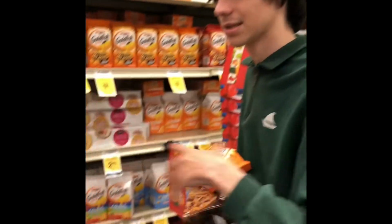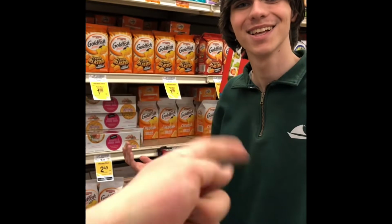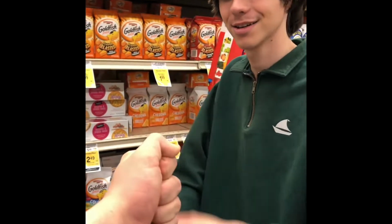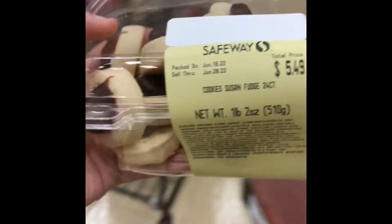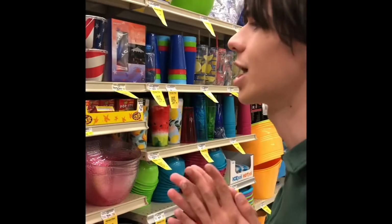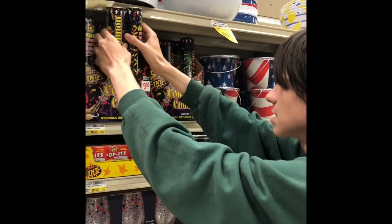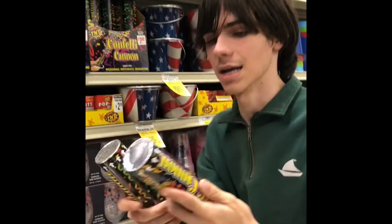Got Tim Tams, Goldfish, and Chips Ahoy. Got some really good food. Yes, sir. We're doing it big tonight. Yes, we are. All right, last food item. I'm gonna get these cookies because they are good. Okay, last but not least, it's gonna be a party. So we're gonna get some of these confetti cannons. And yeah, just gonna have some fun with it. Okay, so we've got all the supplies.